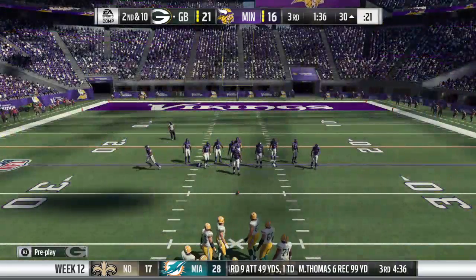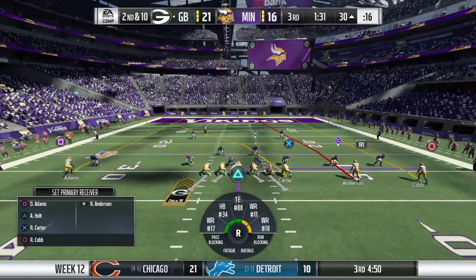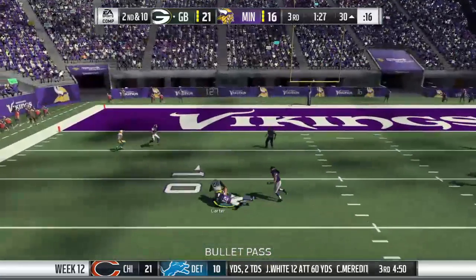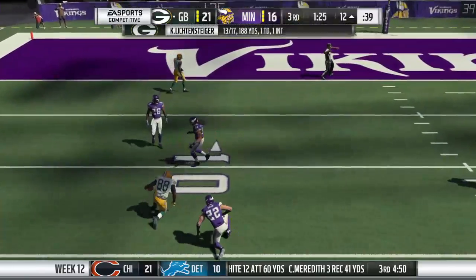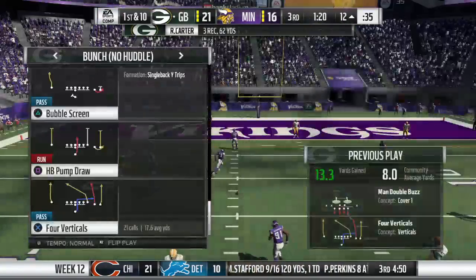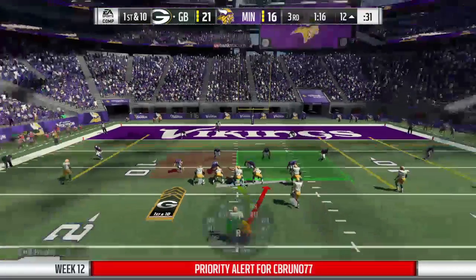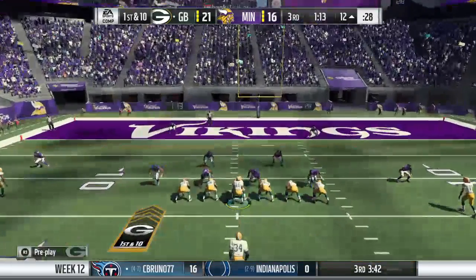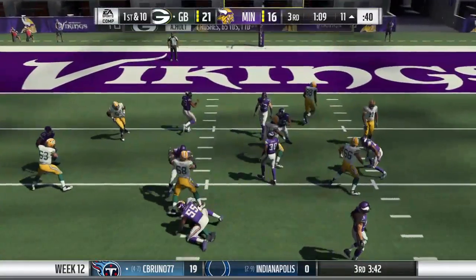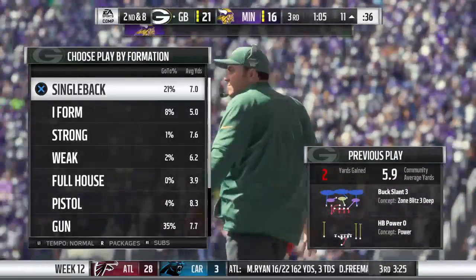So 2nd and 10 here. They'll look to throw. And he finds a man with a crossing route. And down inside the 15, shy of the 10. He goes for 18 there as the drive will continue. And he'll give it here to his running back. And he'll be taken down here at about the 11. 2 yards on the pickup there. It'll be 2nd and 8.